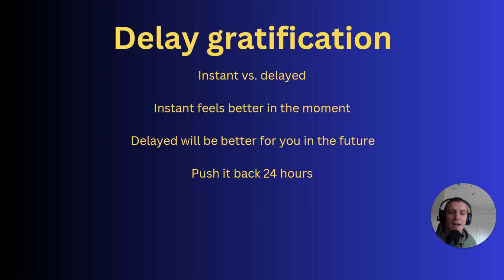Sometimes it happens like that. Sometimes you can be like, you know what? In 10 years, I want to be able to play with my children, so I'm going to go to the gym. Absolutely fine. Sometimes it works like that. Other times, it doesn't work like that. Sometimes you just got to push it back 1 hour. That's all you can do. And that's fine. Push it back 24 hours. Push it back 1 hour. So that's a tactic you can do.